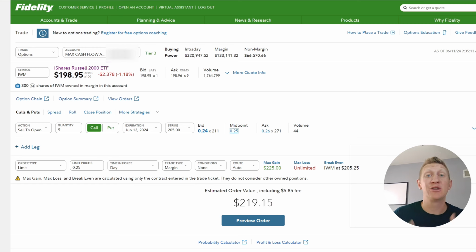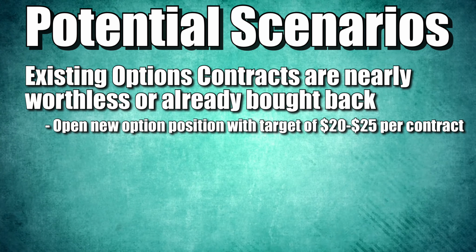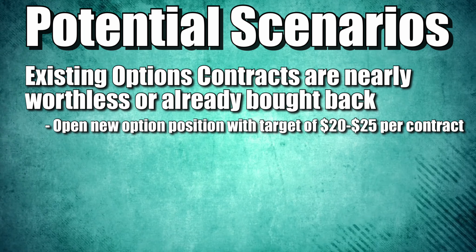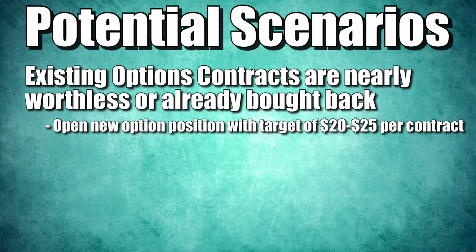I'd preview my order and I'd go ahead and submit it with the goal again of collecting between $15 and $25. It only takes me about 30 seconds to 1 minute, maybe 5 minutes maximum, to manage this process for each of these stocks. So again, the first scenario is where your option contracts are worth nearly zero because the market has not moved against you, or they've actively already been bought to close because you'd previously submitted an order. That's perfect, best case scenario, right?